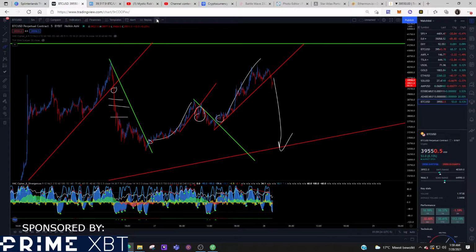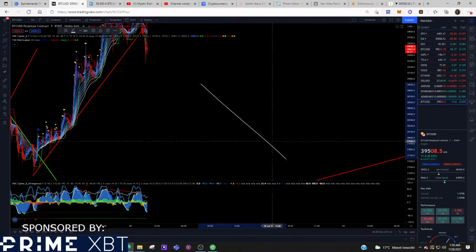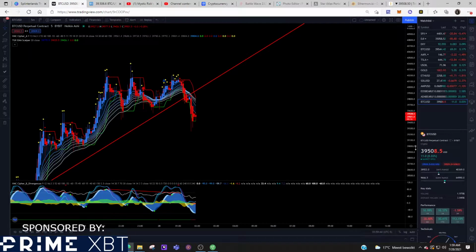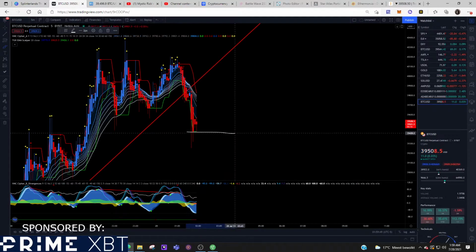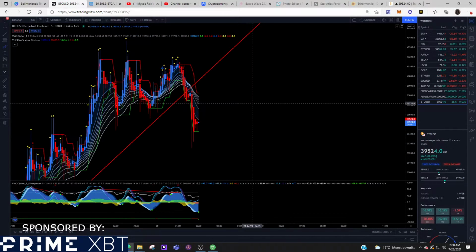So let me get rid of some of these drawings here, and turn my indicators back on. If we zoom in, Bitcoin right now is on a bit of a downtrend. We're starting to get a step pattern across, and that means it's just settling a little bit. So it'll either go up, or it'll go down. Bitcoin go up, Bitcoin go down. We'll just have to see how that plays out.